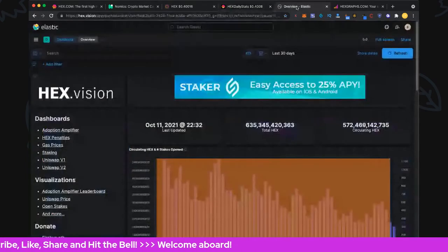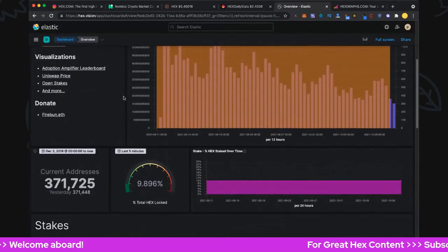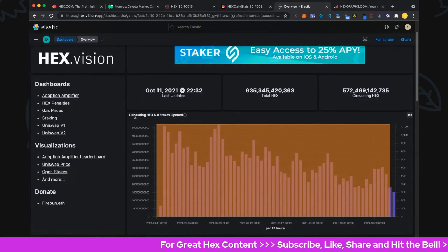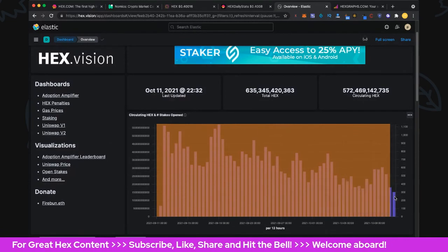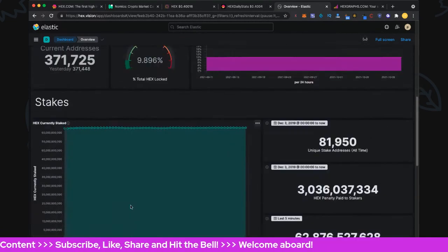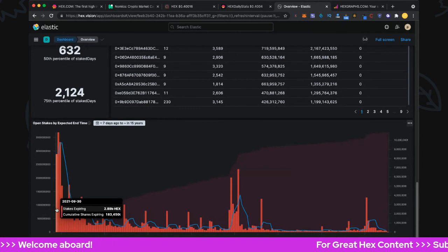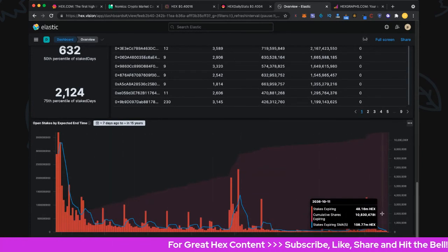Let's take a quick look at some of the key charts here on Hex Vision. You've got a lot of the same numbers here with the custom numbers, but with the investors. So circulating Hex, of course, you've got these new stakes happening here. Very cool. And some really cool data here. You've also got the all-time stakes here. There's the whole profile over time for the main hex staking.